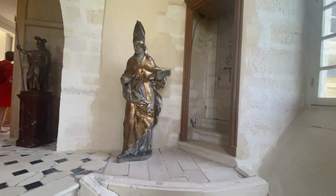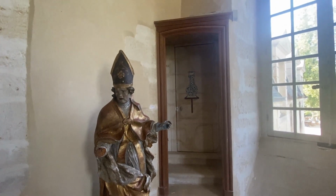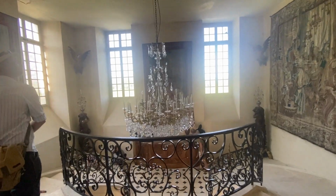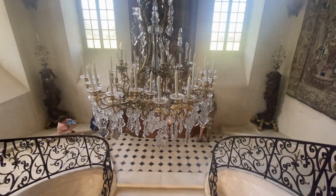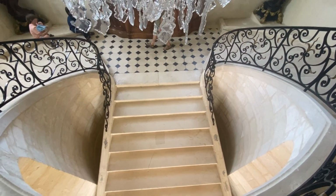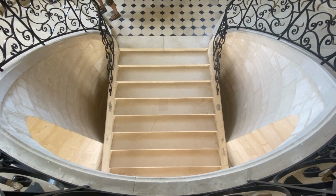And the salle de l'honneur, the reception area of the chateau, is around 600 square meters in size. It offers all sorts of visits to schools and all sorts of entertainment events that go on here. They're all cultural events.